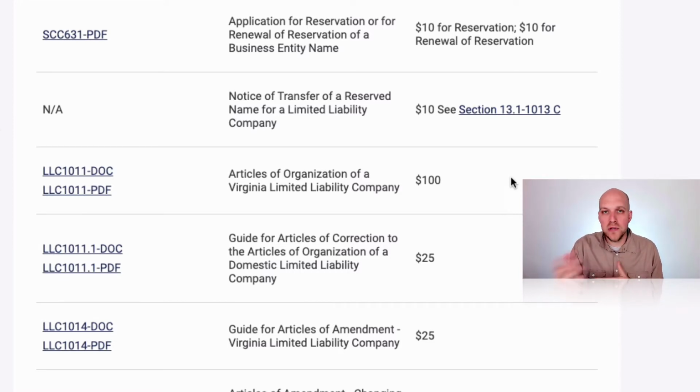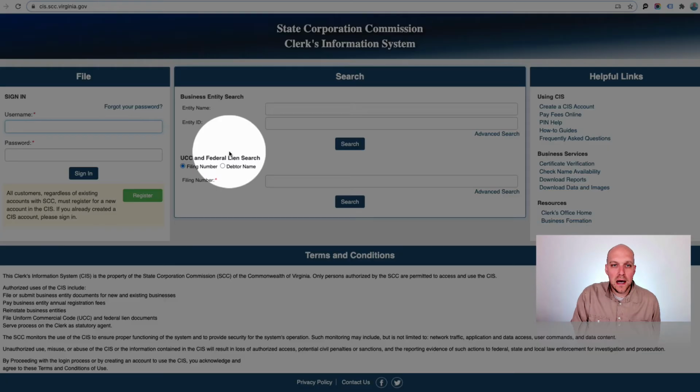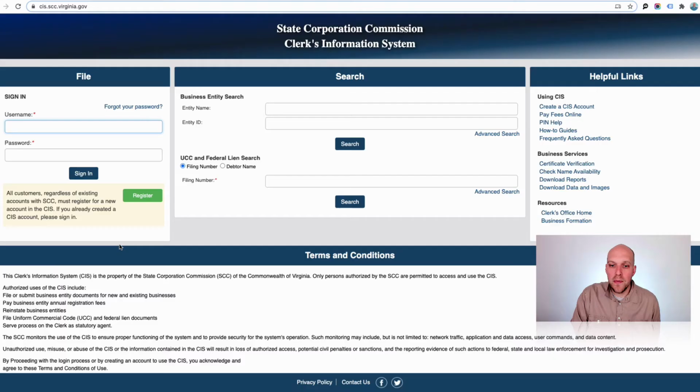And then also if you use a free online tool, $100 filing fee. So if you are creating a new business, what you can do is you can click here. And then what that'll do is it gives you a few different options on how you can create the new business. Probably the easiest way is to register an account by clicking this green button, and then you can go through their online registration process.